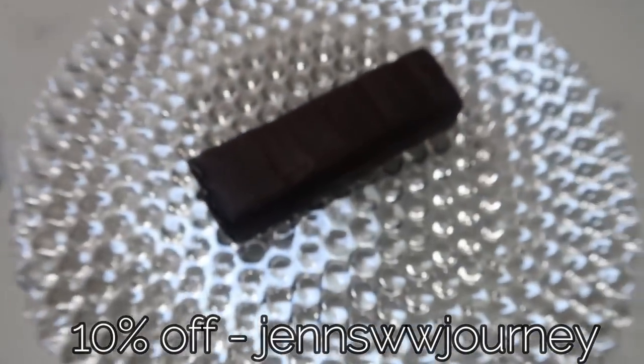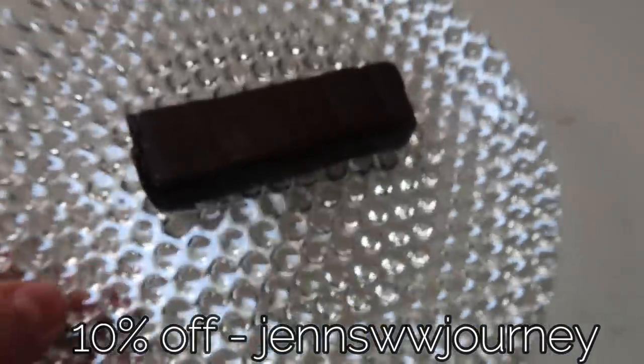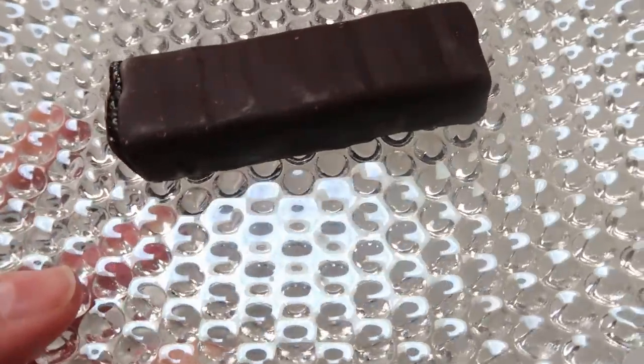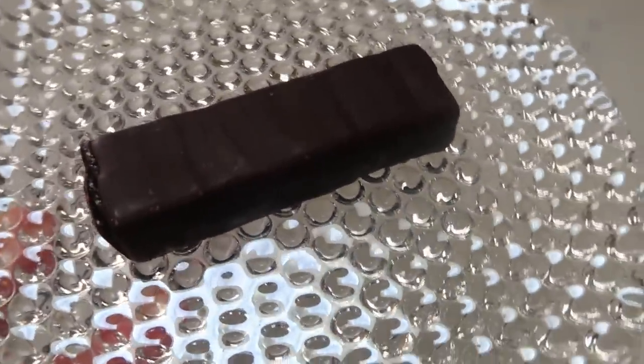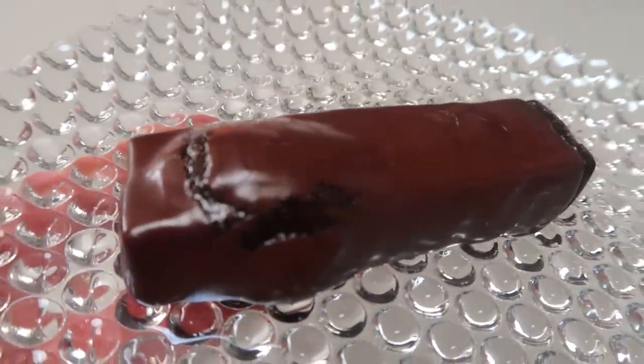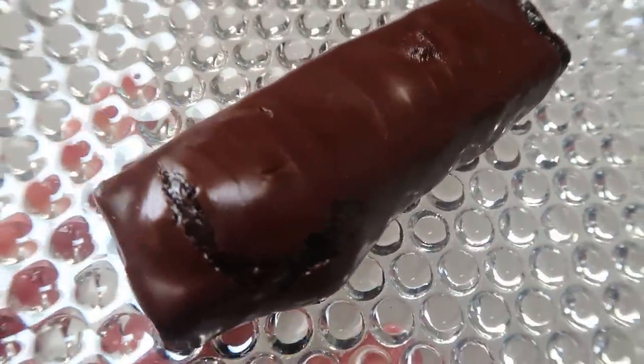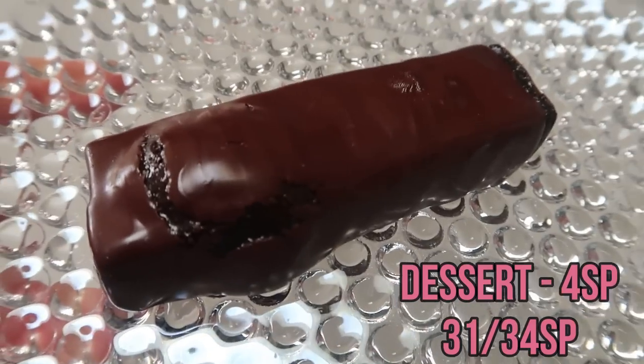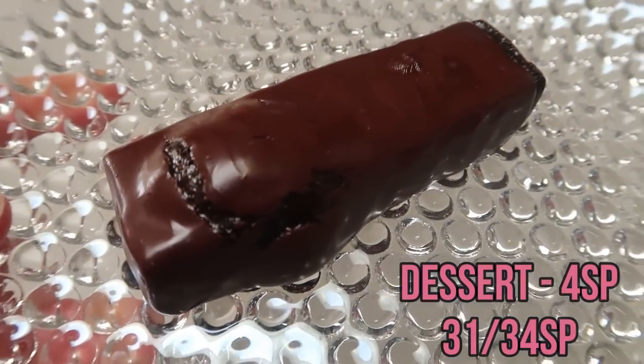So one of my favorite things to do for dessert is to take the Built Bar, put it on a plate, and then throw it in the microwave for about 10 seconds. It gets nice and melty, like an ooey gooey brownie. All right, so there it is. It's all ooey gooey and warm like a brownie. Great way to have this for dessert. So this is 4 smart points, and that will round out my food for today.